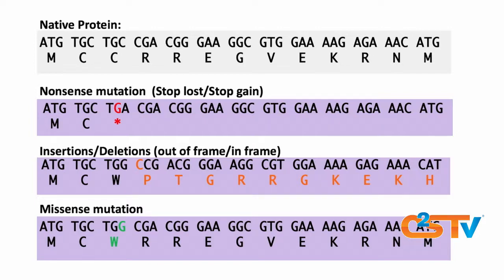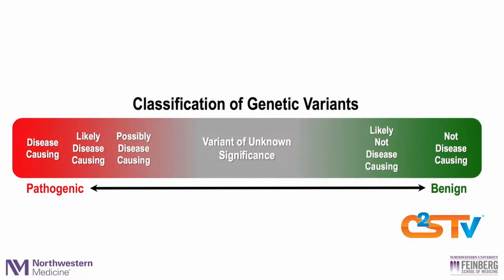But the majority of our variation is much more like this. It just changed one amino acid to another. And there's a lot of that that's very benign, and there's some of that that's actually pathologic. And that's where we actually spend a lot of our time these days trying to determine that when we interpret a genetic test. And so we've gotten to the point where we know some of those variants are disease-causing and others are benign. And the biggest determinant whether something's benign is whether it's high frequency in the population.